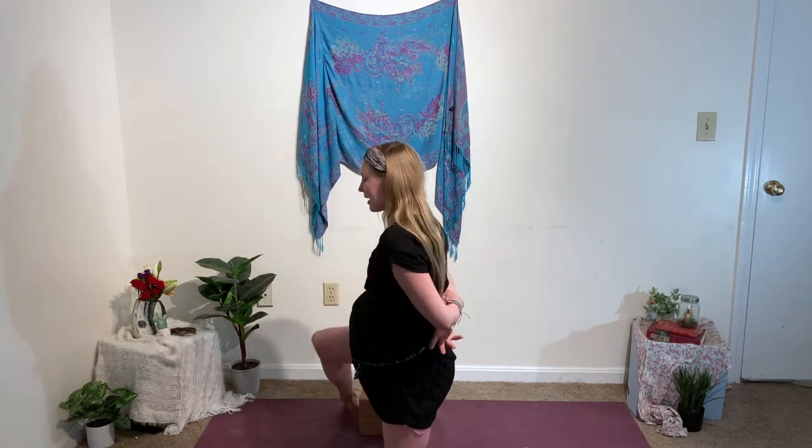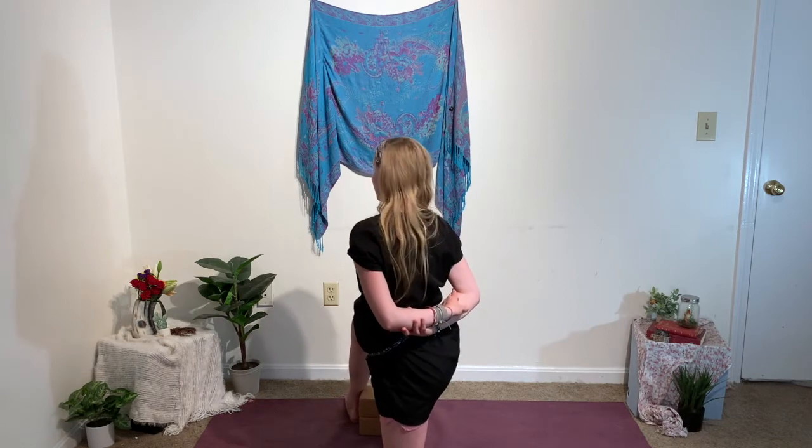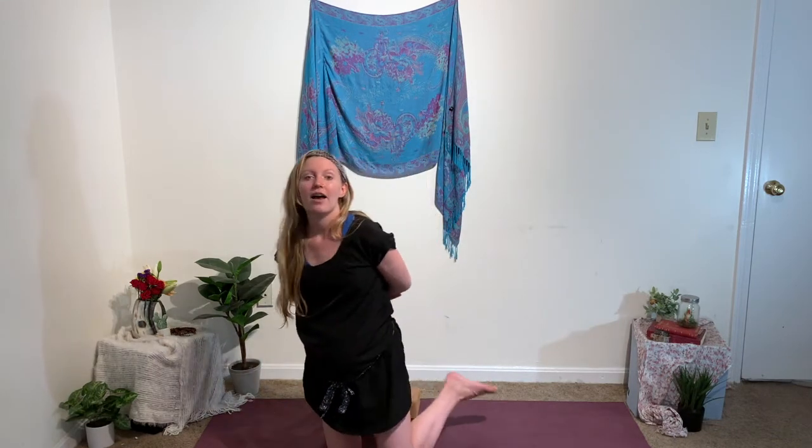Take your hands to clasp onto opposite elbows behind your back. So one hand to one elbow, one hand to the other. And then with that shape in your hands, draw your shoulder blades in, widen across your collarbones, lift up through the crown of your head. Good, let that go. Reach your arms back overhead.